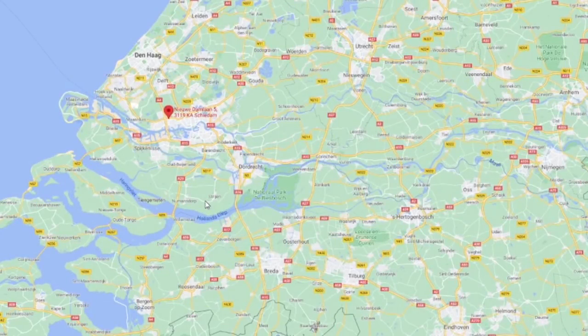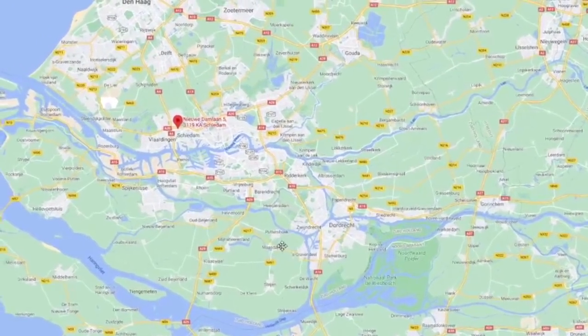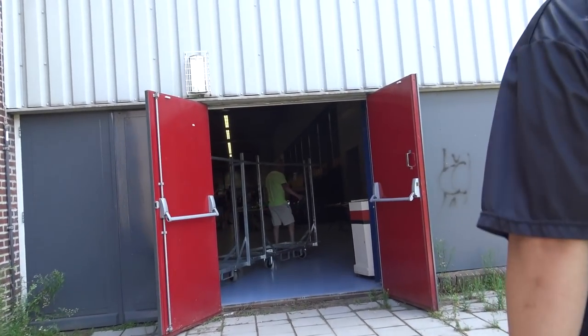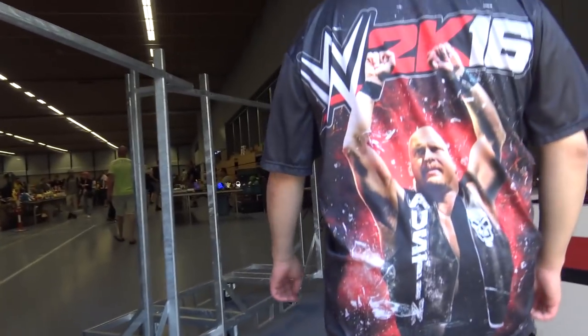So after an hour and 15 minutes, we made it through to the convention. It's basically nearby Rotterdam. They call this Schiedam. Oh man, I love saying these Dutch names in English. Okay guys, so we finally made it and I wanted to check it out for you, what are we going to get? And of course, maybe pick up some awesome things.